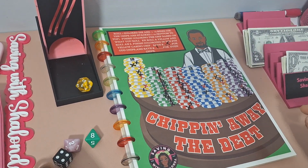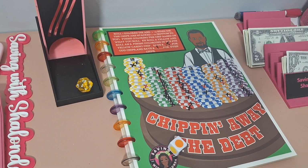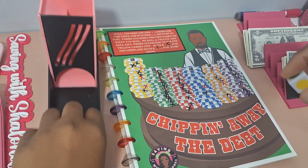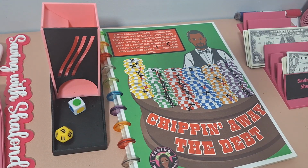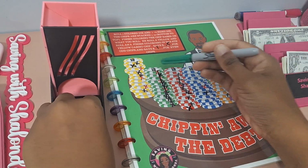Next game is chipping away the debt. So we're gonna use a colored die and a 12-sided dice for this one. Okay, let's see. So we're just marking our chips basically, guys. Okay, so we have green. All the green chips are done, so I'm gonna roll again. So I mark these all out.